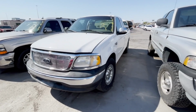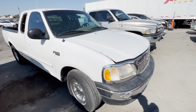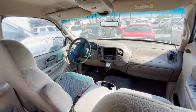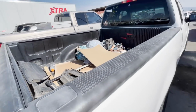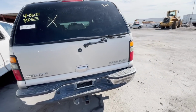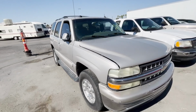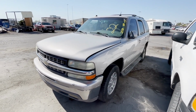Got another F-150, unknown mileage on this one. You guys know I don't like buying stuff with unknown mileage. The window is broken back here, so you guys can check out the inside. Beige interior, long bed. This one actually seems like it's got a longer bed than the other one. But little Tahoe truck. We got a few different cool options here actually today. I wouldn't lie to you. 2004, this got 283,000 miles. I think I'm good on that one, man.